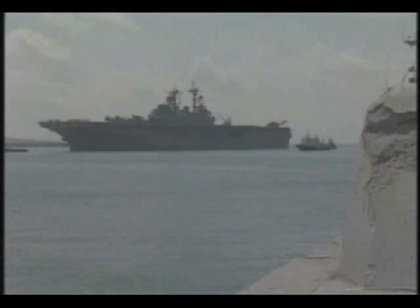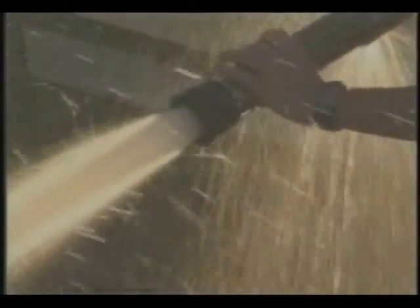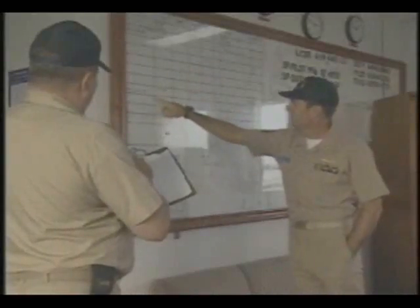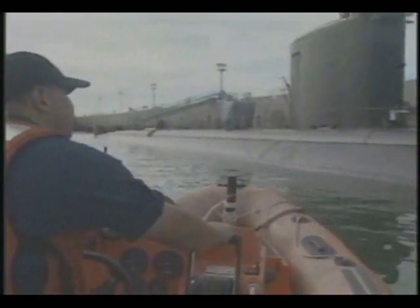Ships of all types, from patrol crafts to amphibious assault ships, stop in Rota for port visits after crossing the Atlantic, conducting operations in the Western Mediterranean, or prior to returning home. Rota is the only facility in the Mediterranean capable of conducting Mediterranean Amphibious Readiness Group, or MARG, washdowns. Each year, about 130 ships visit Rota, spending more than 750 in-port ship days.